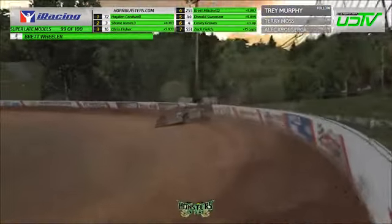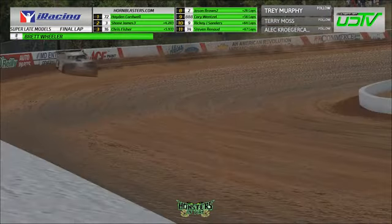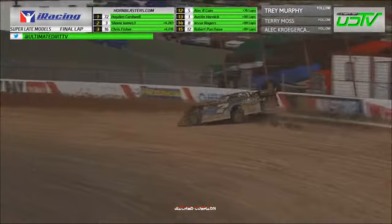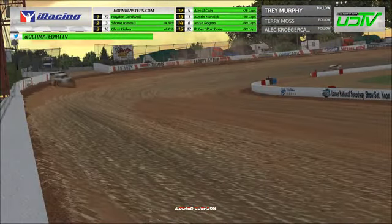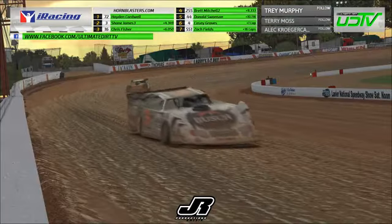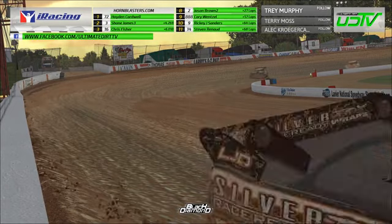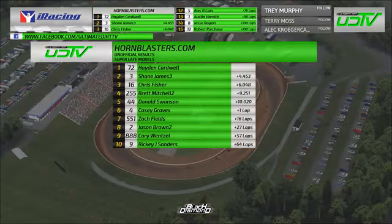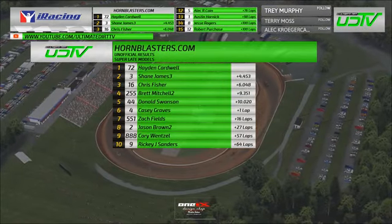The white flag flies out of turn number 2 and down the back straightaway. Round number 3, HornBlasters.com Super Late Model main event. The win goes to Hayden Cardwell. Second across the line will be Shane James. Third is going to go to Chris Fisher. Fourth, we'll see Brett Mitchell. Donald Swanson will round out your top 5.